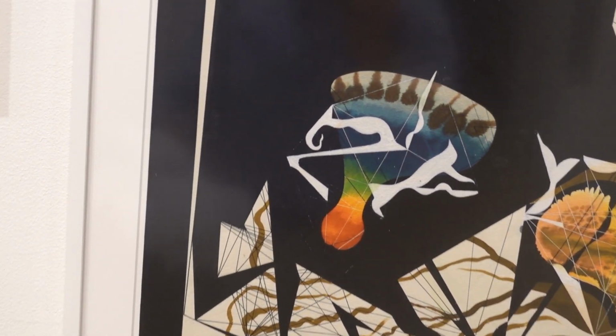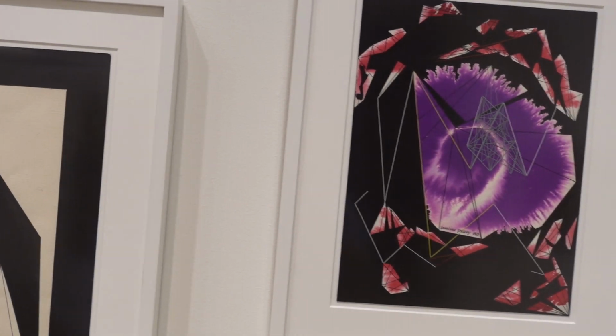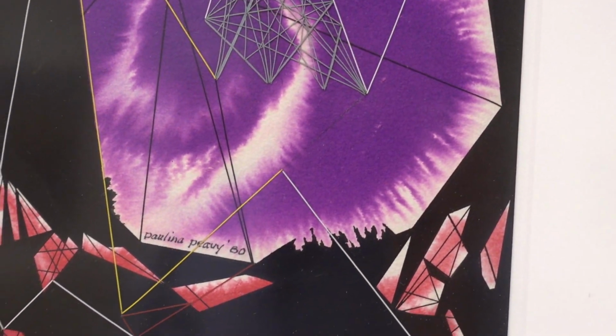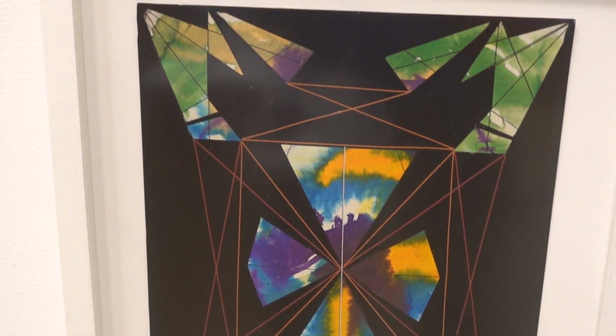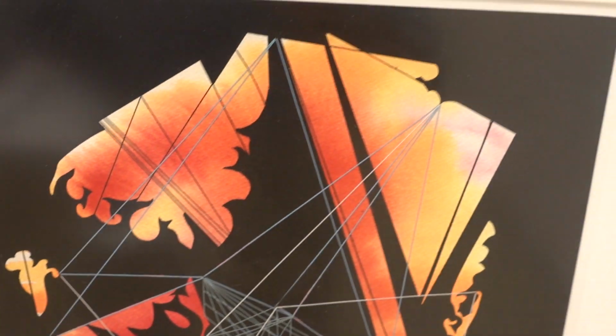This is Untitled, and they don't have a date. Watercolor ink and letraset on paper, 12 by 9. Okay, yeah. Let's just get a very interesting use of this sharp, clear line to kind of geometrically break up her forms, almost like layers of thread on there.